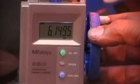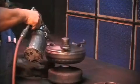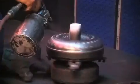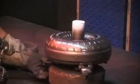Once the final inspections are completed, TCI's proprietary heat dissipating technology coating is applied. TCI claims this specialized coating dissipates heat, which helps in street applications using a high stall converter. After all, the cooler the fluid, the more consistent the car will be at the track.